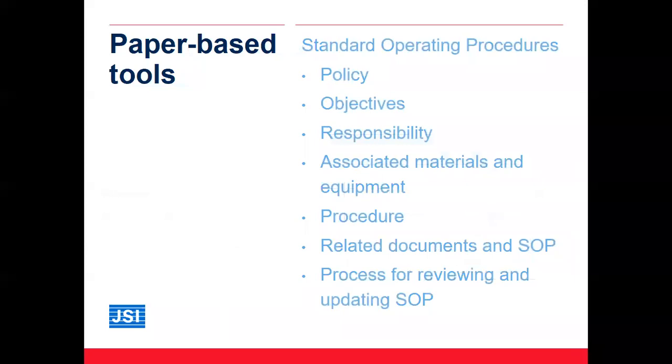Now let's look at a couple of paper-based tools. Of course, some of the Excel tools that you just looked at could also be printed out and managed on paper. One important tool or resource that every immunization program should have is the Standard Operating Procedures Manual or Guide for Cold Chain Equipment. And we've already talked about that a bit. And it can include the content that is seen here and we looked at a little earlier. These would be the sections of the SOP manual.